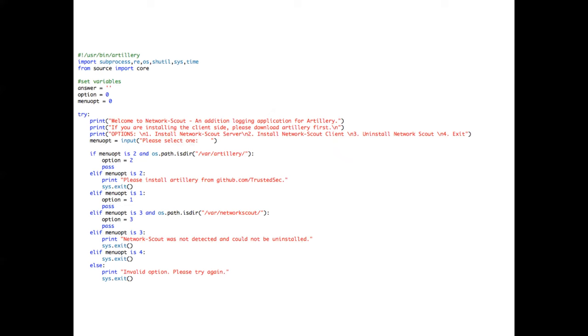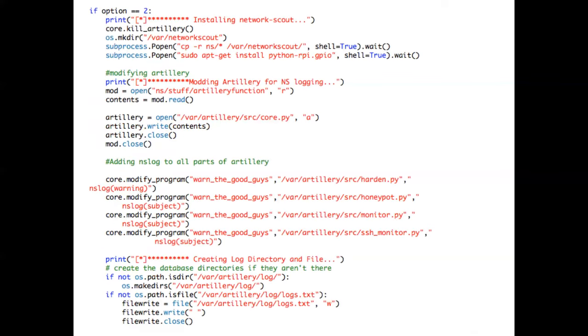And this is what it kind of looks like. When you launch the setup, you have four options. You can uninstall Artillery, do the server or the client, and then you can exit. This is the client install. It installs Network Scout, moves it to its own file in the var folder under the root. It updates the GPIO, which is your pins used for the LCD screen and the shutdown, so we make sure that library is up to date. Then you can see here, we modify Artillery. We open the source code and put our logging function right into the bottom of their core.py, where they pull all their functions. And then we go through and inject the calls to the function. And then we create all our directories, our files, and all that stuff.